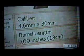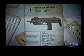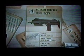Top 10 ultimate weapons for close quarter battle continues now with the final two. And just missing out on the top spot is Heckler & Koch's formidable MP7.